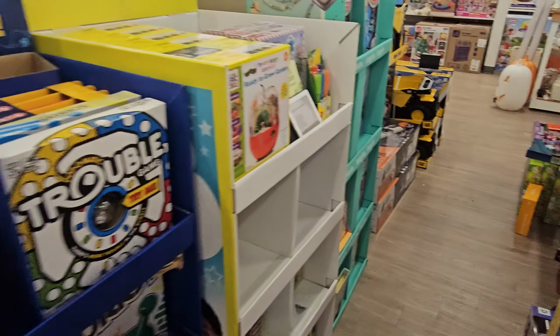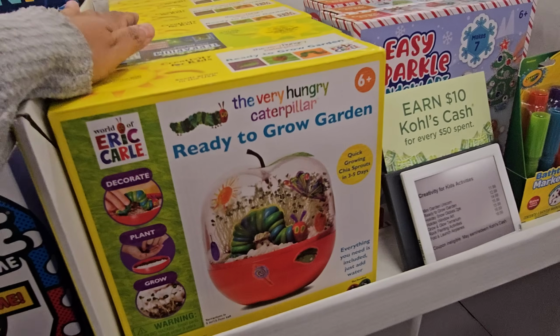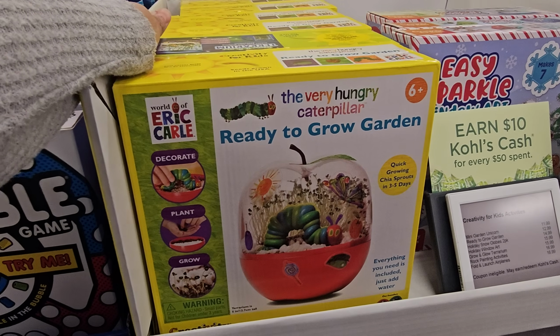Oh, look at that! Ready to grow garden. That's so cute. So cute. Never heard that before.